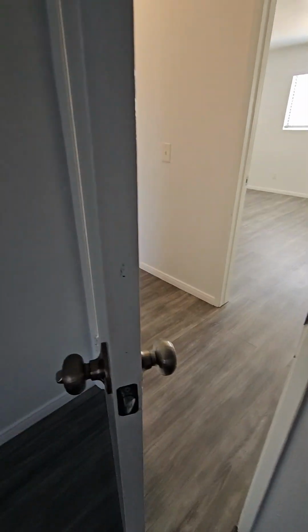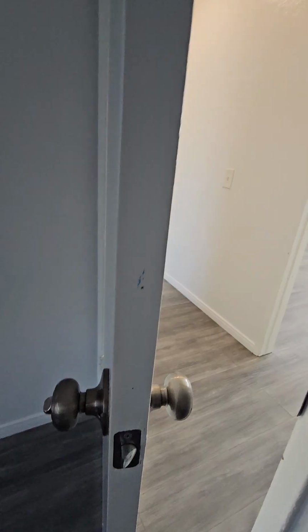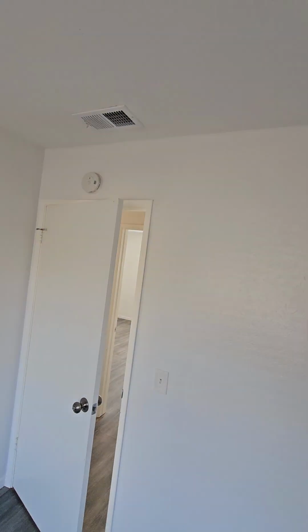The edge looks good. A little bit of paint or staining there. Top area is a little worn. A little bit of a stain on the inside. Small little hole there. Overall, not too bad. You have the smoke detector as well.